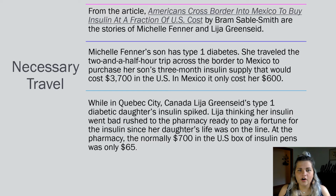So a lot of people are actually traveling across the border to Canada and Mexico to buy their insulin. So from the article, Americans Cross Border into Mexico to Buy Insulin at a Fraction of the U.S. Cost by Bram Sable Smith are the stories of Michelle Finner and Leah Grinstead. So Michelle Finner's son is a type 1 diabetic, so she decided to travel only 2.5 hours into Mexico to buy her son's 3-month supply of insulin. So this 3-month supply normally would cost her $3,700, but when she bought it in Mexico, it only cost her $600.